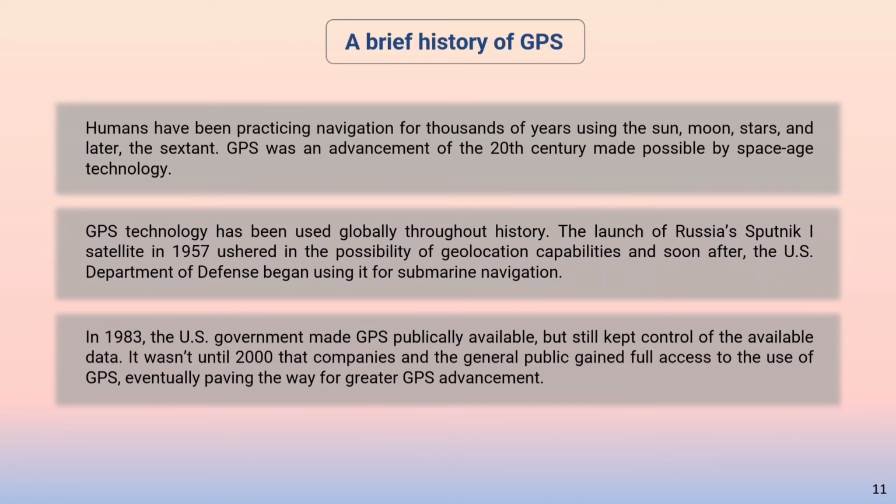A brief history of GPS. Humans have been practicing navigation for 1,000 years using the moon, sun, stars, and later the sextant. GPS was an advancement of the 20th century made possible by space age technology. GPS technology has been used globally throughout history.